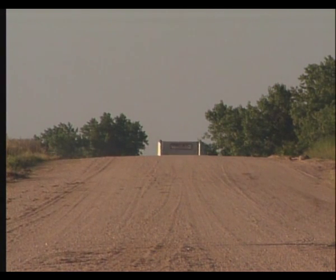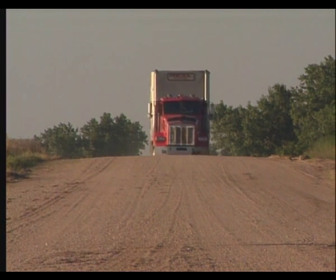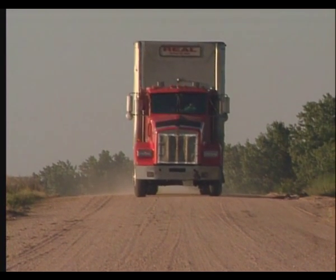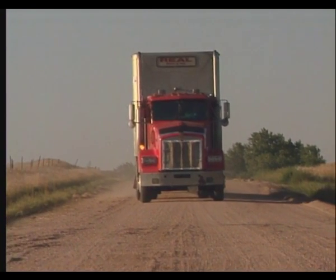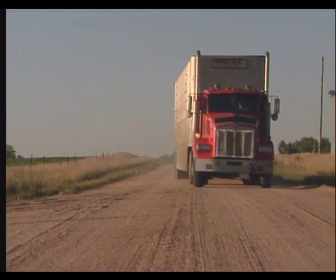You want to make sure you start slow, you stop slow, if at all possible. Those cattle are live animals, and they walk back and forth in the trailer. So you don't want to slam on your brakes and have 15 heads slam up to the front of your trailer. It hurts the cattle. It could also cause you to lose control of your truck.